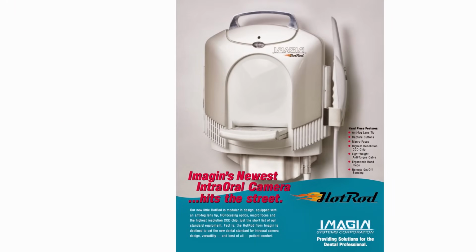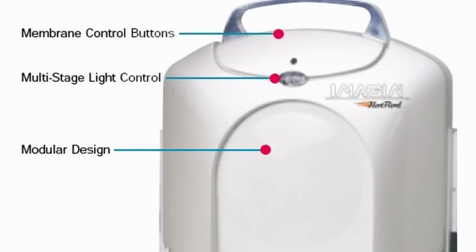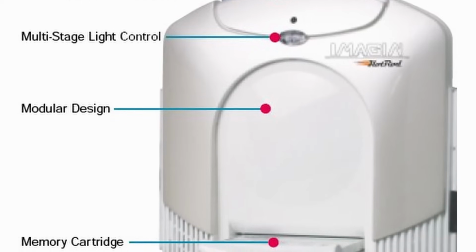Imagine Systems, again no E at the end, ended up owning the molds for the Atari Jaguar system, Jaguar CD, and even the cartridges, but not the controllers. The Hot Rod was used to take pictures of the inside of people's mouths. Engineer Stephen Mortensen bought the molds for a relative pittance after Atari's demise.